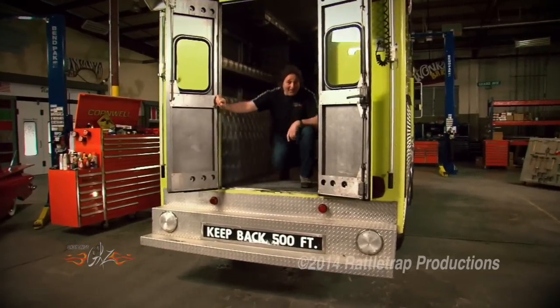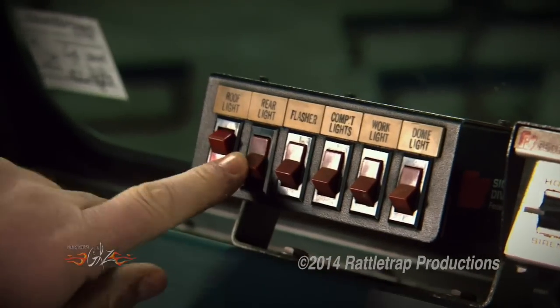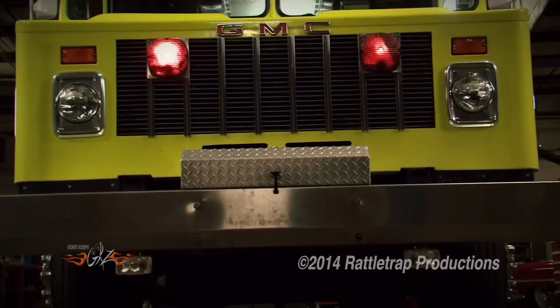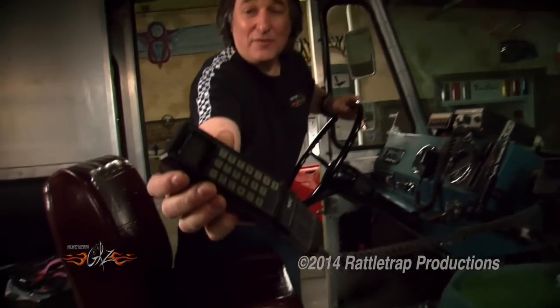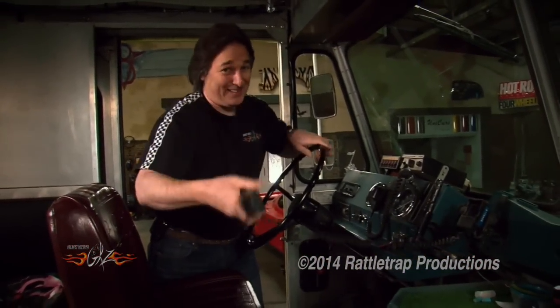And here's why. When this truck was built for fire and rescue use in the '80s, it was completely decked out with all the lights and sirens and emergency equipment that a truck like this needs, including what was a state-of-the-art car phone back then. Remember that? We gotta keep this.